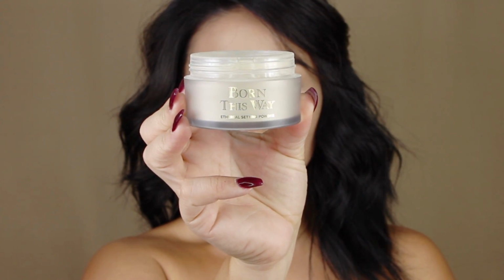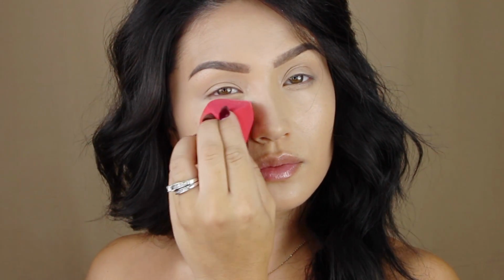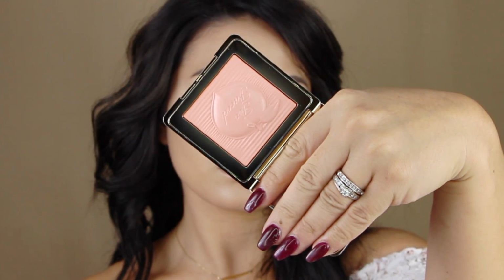And I'm just setting my eyes with the Born This Way powder. There is a loose matte powder that's in this collection, but I wasn't sure about using that on my under eyes, and I love the Born This Way. It's very finely milled, and it has a nice light reflecting quality to it, so I love using that. And then for the rest of my face, I'm going to use the Peach Blur Finishing Powder.